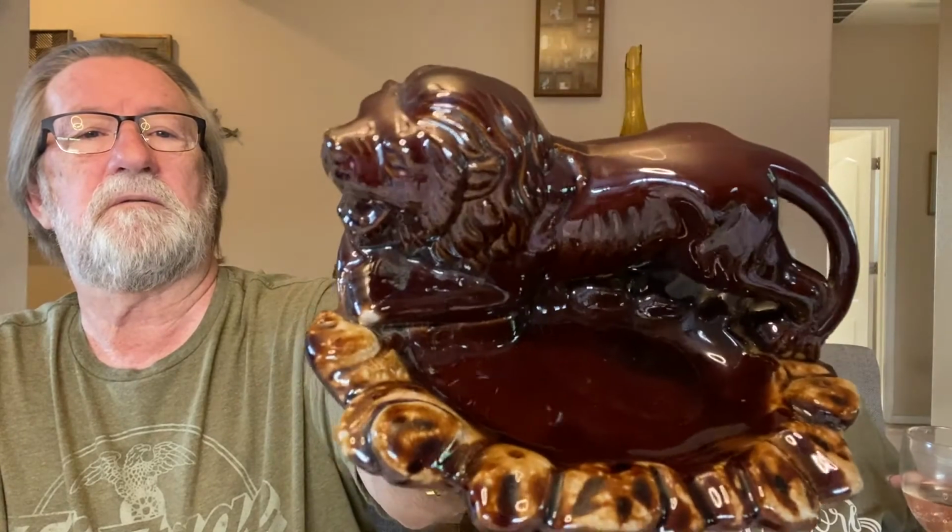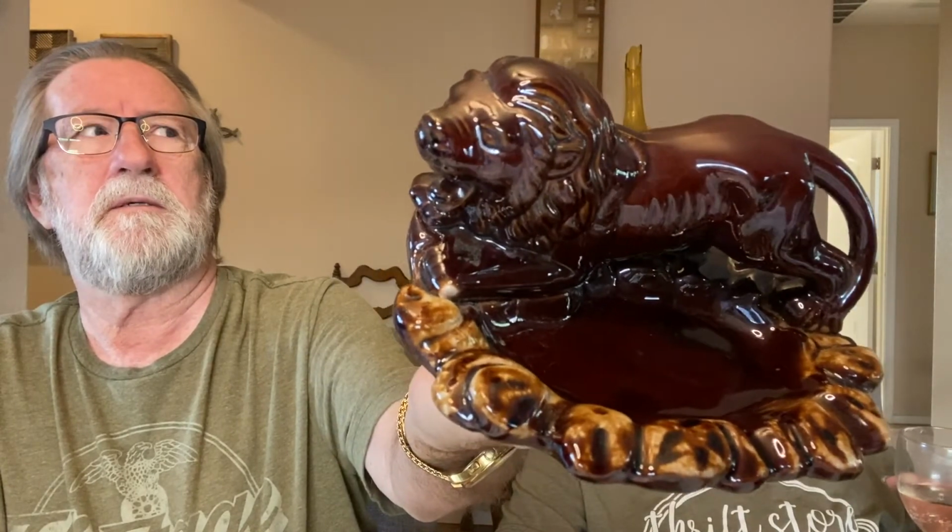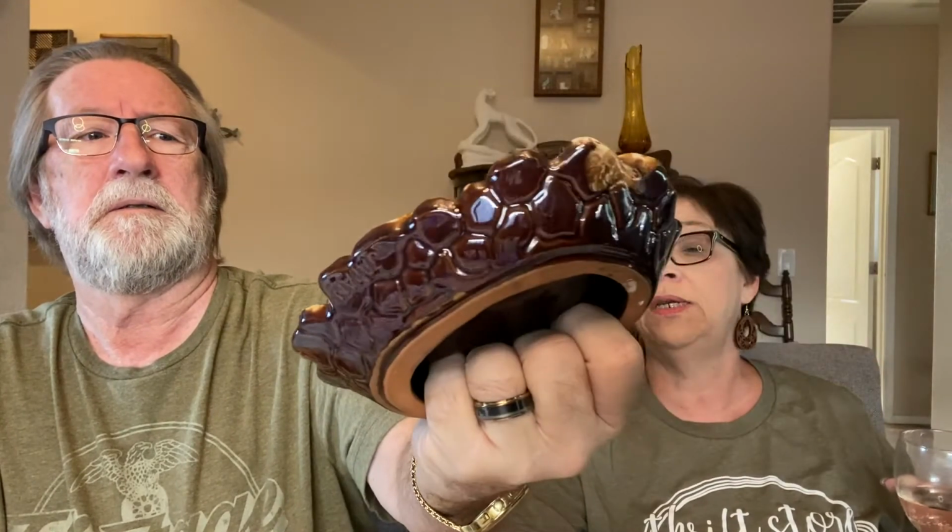You said you could use it for a soap dish. You could use it for painting. Put your paint brushes in it, your water in it or something. Oh, that would ruin it. No, it wouldn't.